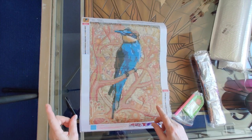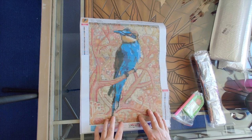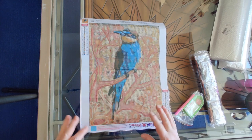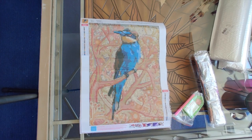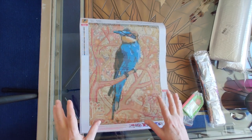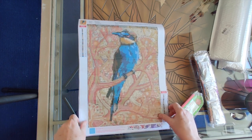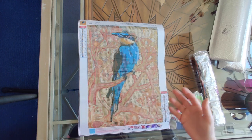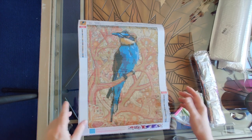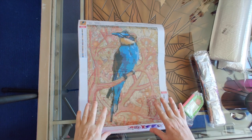I think in the last unboxing video I did, I kind of came to the same conclusion, but now it's being confirmed. It doesn't seem to be a factor of the SKU number. It seems to be a factor of where a particular diamond painting got printed. So for those of you who wonder, how can you tell new style from old style? That's a toughie. You might not be able to tell until you actually get the diamond painting.